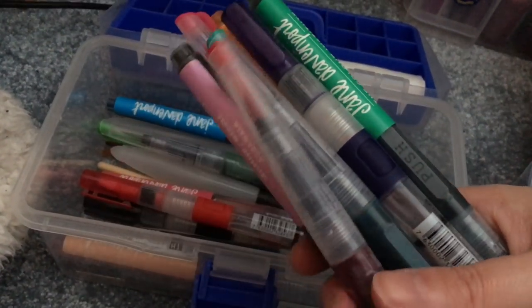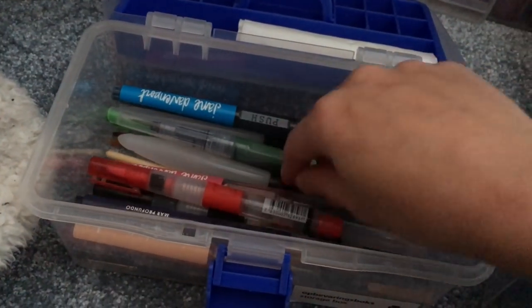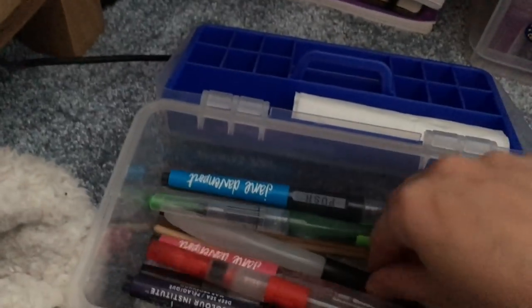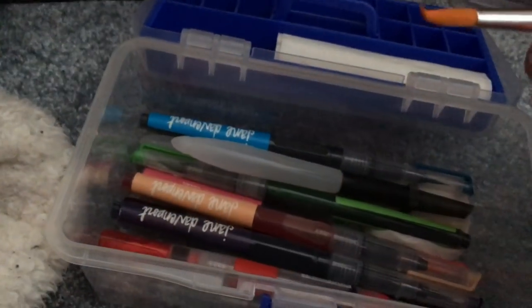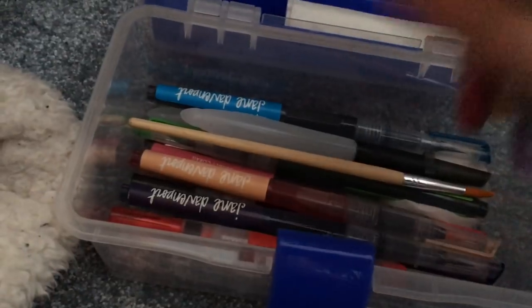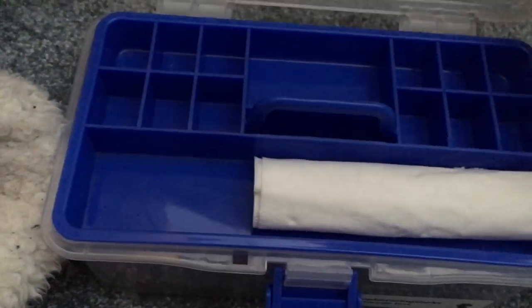my Jane Davenport mermaid markers, and then I've got some waterbrush pens, like my Caran d'Ache ones, I've got Derwent ones in there, and a few paintbrushes, very cheap paintbrushes are in here. I don't know why I've kept them in there, but they're just in there because my other paintbrushes live somewhere else. So I have those there.